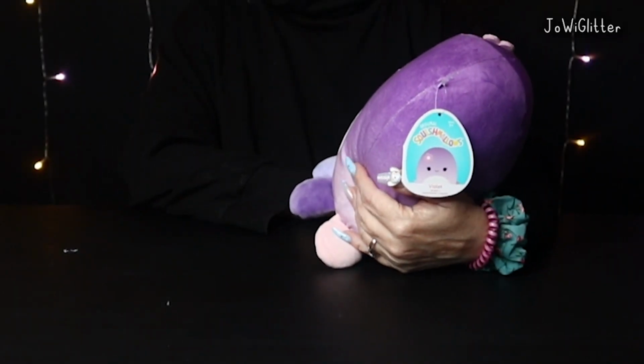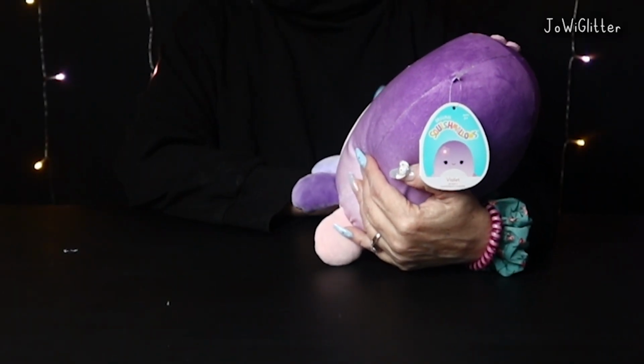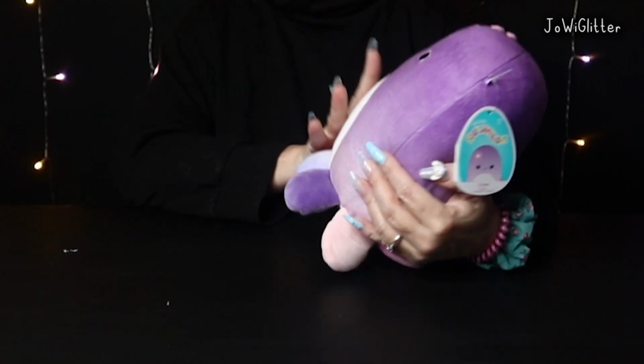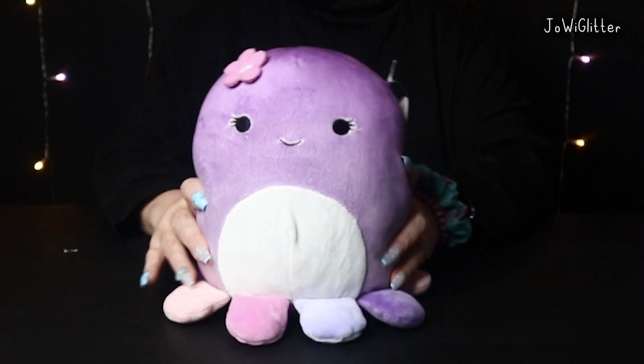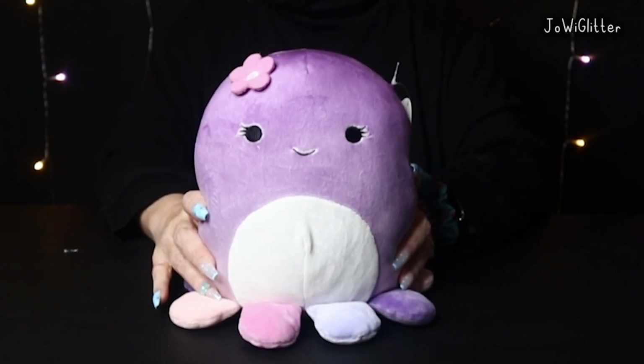I'm so happy to have you in my Squishmallow family, Miss Violet. I have so many new octopi today. So say hello to Miss Violet, the darker purple octopus with the pink flower, everybody.